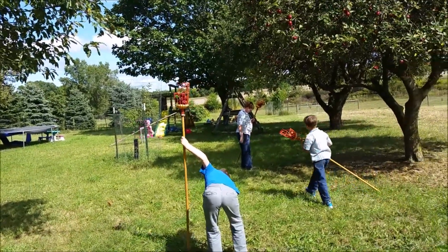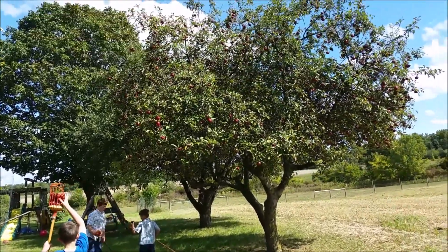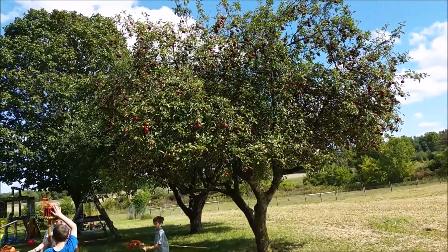And we've got baby in the front pack. I don't know if you can see him. I'm standing in the sun. He's sound asleep. Little Bethy helps us get the apples that we drop. And this apple tree produces like crazy.